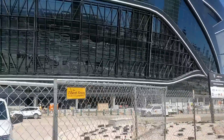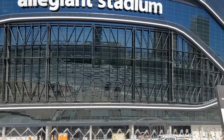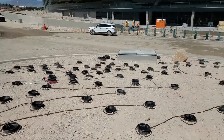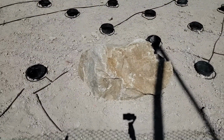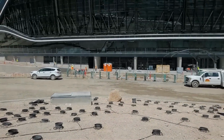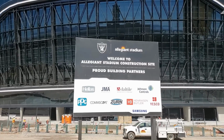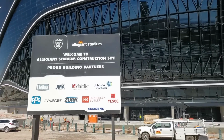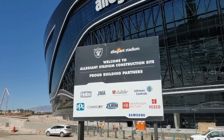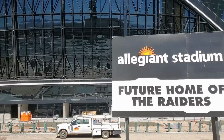Okay, so this would be considered like the middle of the east side right here. Remember, I'm walking down Dean Martin. You can see over here they got a lot more of the landscaping. They got these rocks and stuff in, and they just got all the buckets ready with the drip system ready for the plants. Of the building partners, you can see Samsung on the bottom. That's one of the newer partners that they added. I'm not sure exactly what they're providing, if it'll be a lot of monitors or what it's going to be.